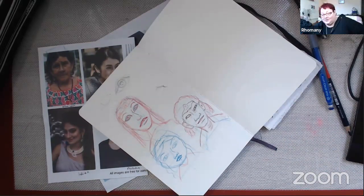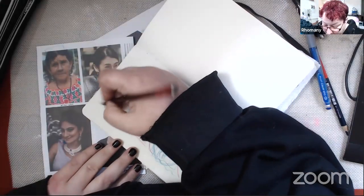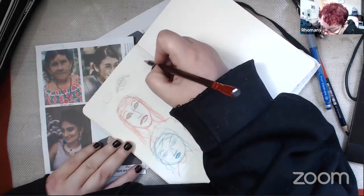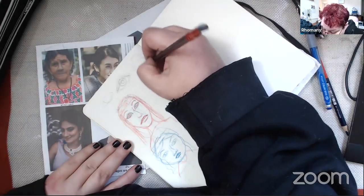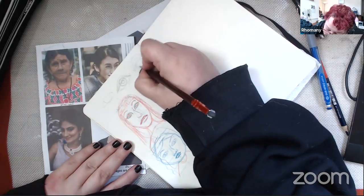Okay, so always remember that the eyeball goes up above the eyelid. So you have the shape of the eye socket, the shape of the eyelid, and then the shape of the eye, and that eyeball is in there. So you're going to have at least a bit here.